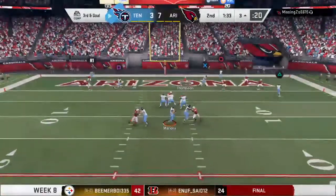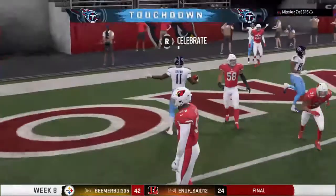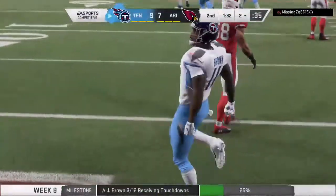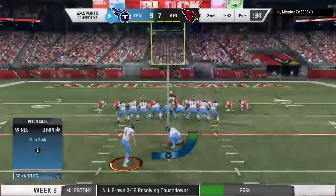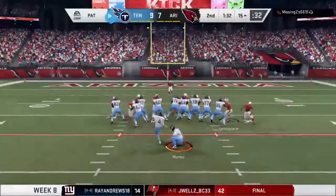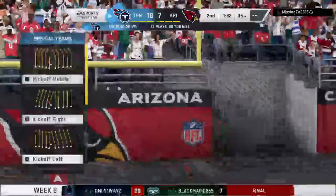Working out of the gun, Mariota, and it's caught in the end zone. Touchdown, Tennessee. A.J. Brown, his 3rd touchdown now on the year. And the Titans are going to retake the lead. A quick out route there for the score.